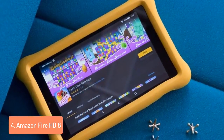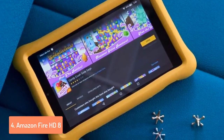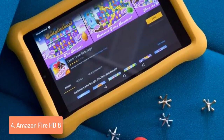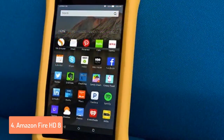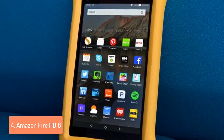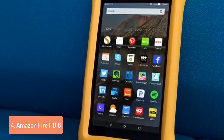This tablet is simply ideal for your kids because of the Kids Safe browser, which removes any inappropriate content by using the Common Sense Media. So your kids can browse through over 56,000 websites, videos and YouTube videos, and you as a parent can also easily add any website that you would like to add without any problem.